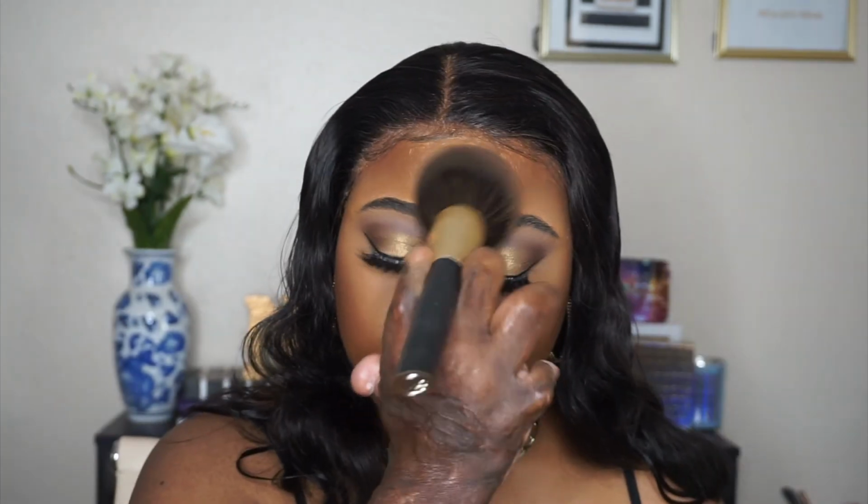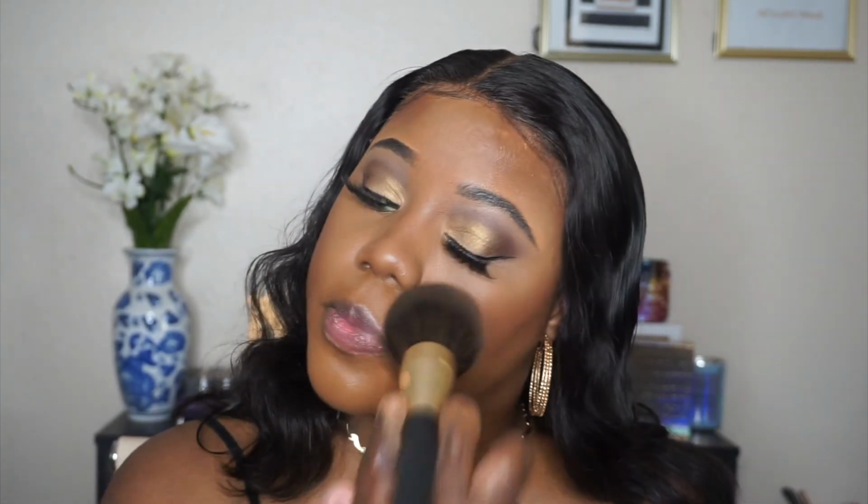And next I'll be using my Jouer Cosmetics Hydrate Plus Set Powder. This is in the shade Dark. And then I'm just going to set my face. So for lips, I'm just going to use nothing new to the market. This is a Kat Von D liquid lipstick in the shade Sanctuary. And I've always wanted this shade, but it was on sale for $5 during the sale. So I picked it up. And I'm just going to add that to my lips.